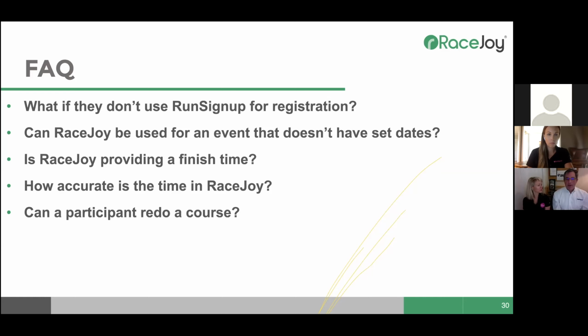So, again, we'll be looking forward to supporting Tally or challenge-based events later in the summer, and that's where it would accumulate.